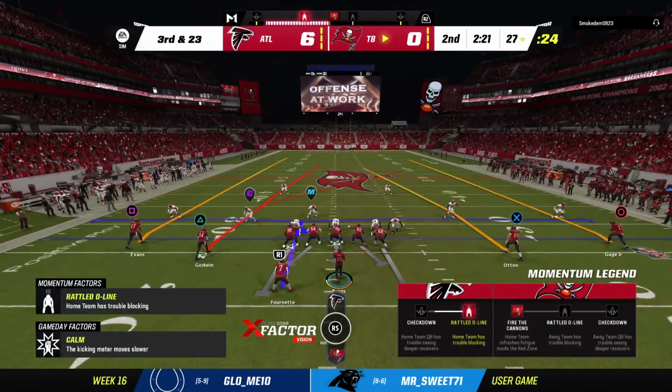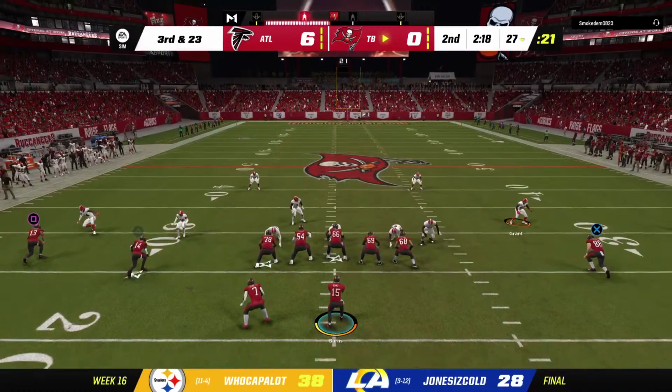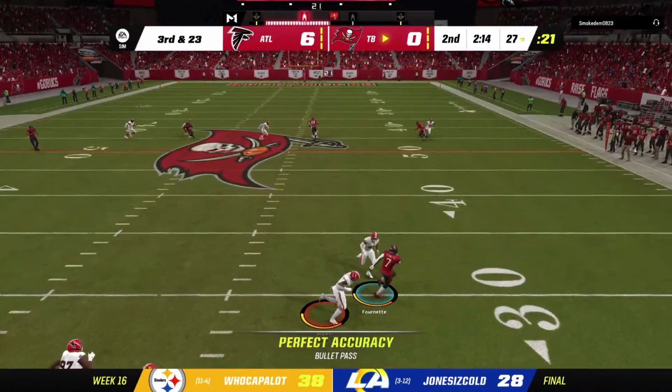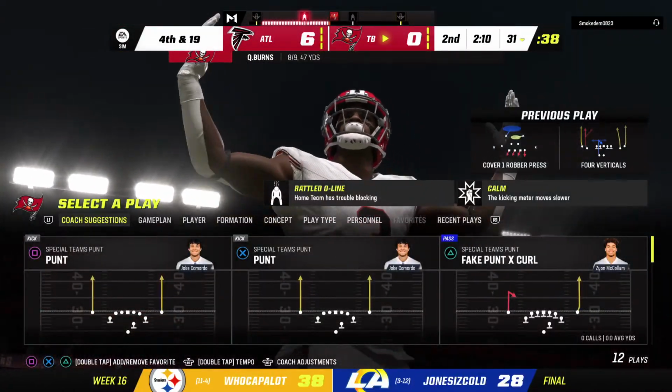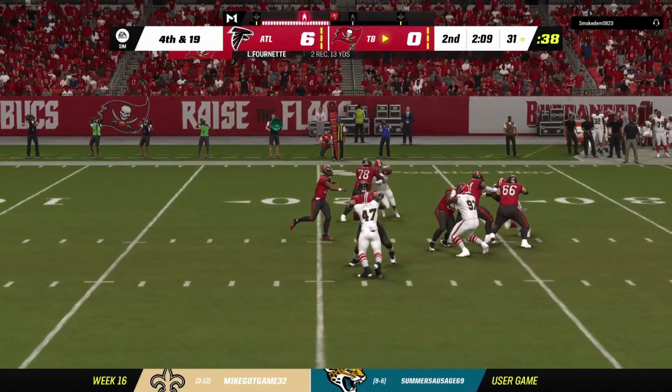Need something from deep in the bag of tricks here after 1st and 2nd down went backwards. It's 3rd and very long. The pass underneath for Fournette. And they'll take him down at the 31-yard line. He did his best to just get 4 out of that, but not enough.